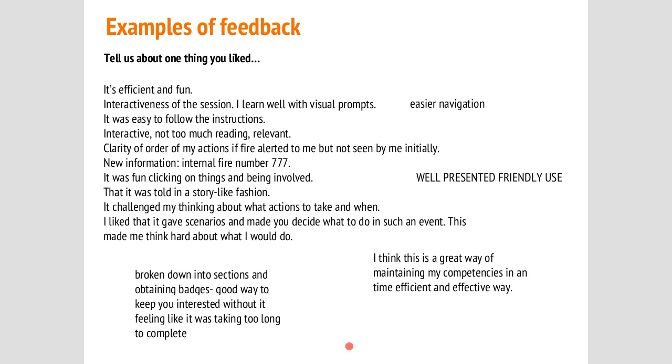So here are some examples of feedback, and you can really see how it gives us a very short sentence, but it actually says something. It also quite often gives us an exact line, like new information, internal fire number 777, clarity of order of my actions if fire alerted to me. So that maps to our measurable goals, so we can present that to any audit or requests we get from governance teams here within the hospital.